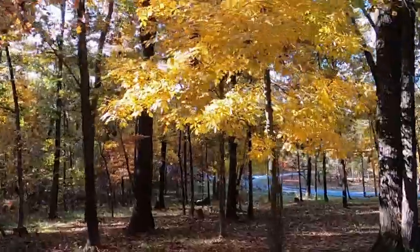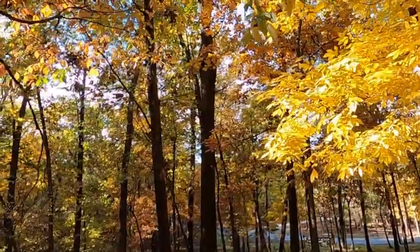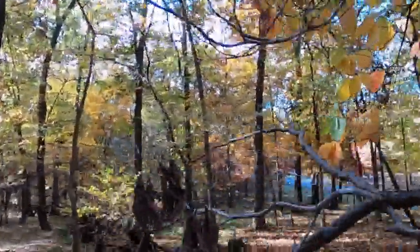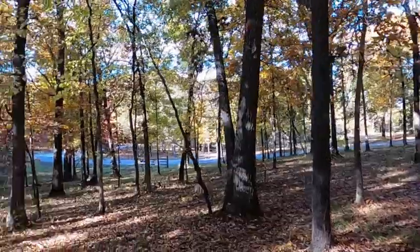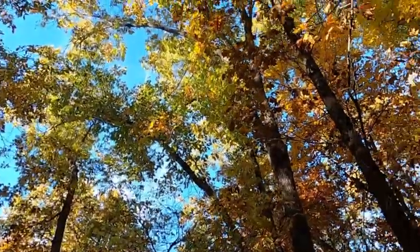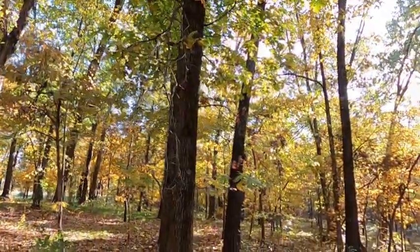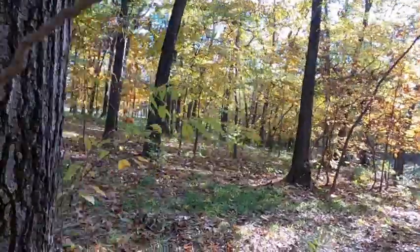Hickories are looking glorious. Dogwoods have colored up. Oaks have a little bit of yellow in them, not a lot. These black oaks here, they tend to not color up too much, but the woods are just filled with hickories. I have a couple mulberries.